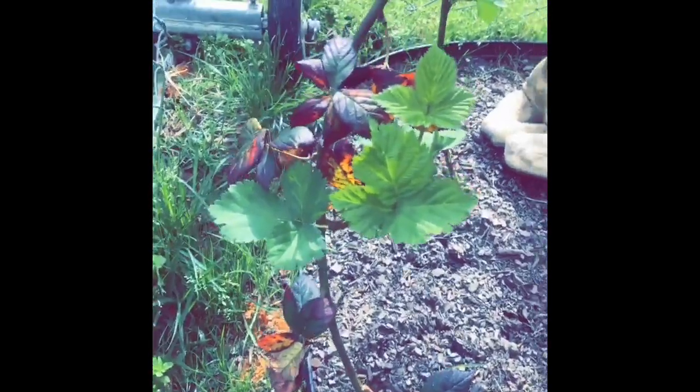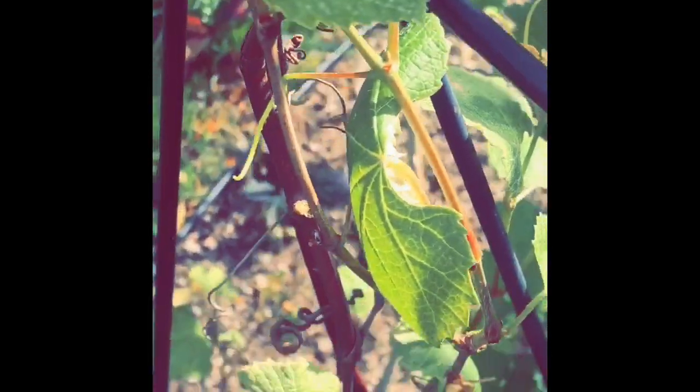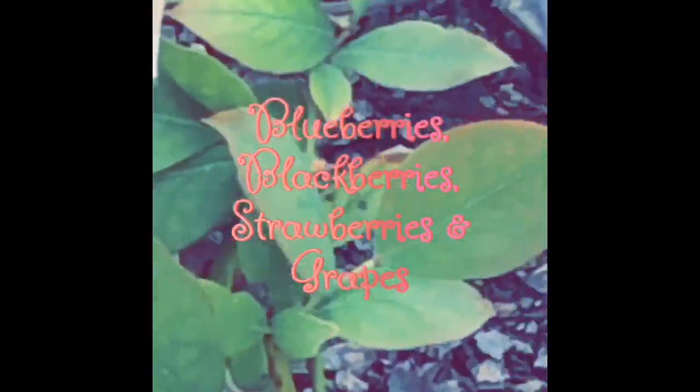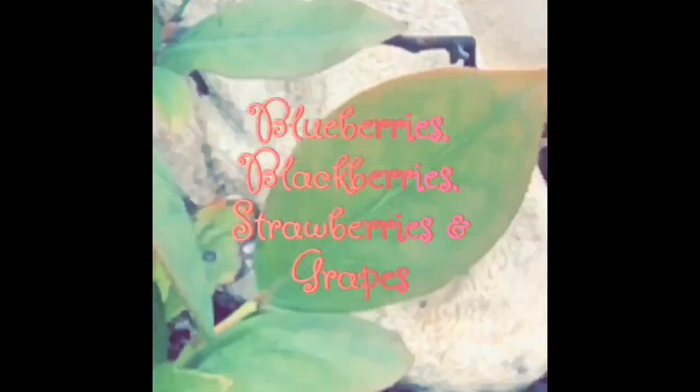Uh-oh, what's the black spots? I heard it through the grapevine. That's mine. Look at my grapes. You see it right here. Doing just fine. My blueberries. They're doing really well this season. Last year, they didn't do so well.